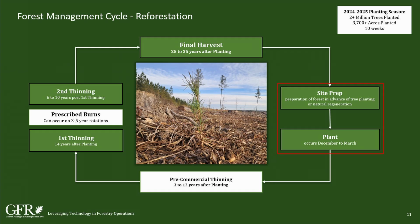Site prep occurs from the spring until the fall, and then planting occurs after that from December to March. And since it is currently March, we did just finish up a planting season. So I'm happy to say that our operations planted over 2 million trees, or in other words, over 3,700 acres of land in just 10 weeks. So you can see how, with less than 30 people in our company, we are truly able to accomplish those things with the technology that we're using.